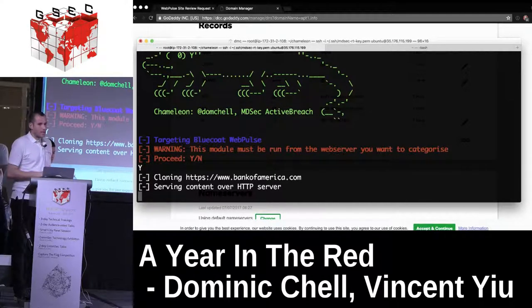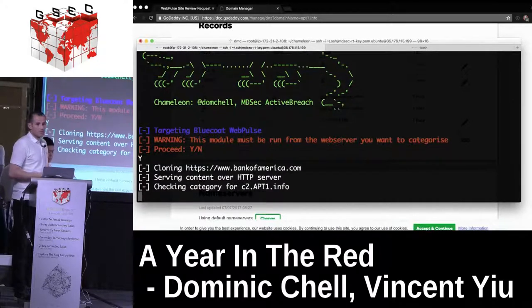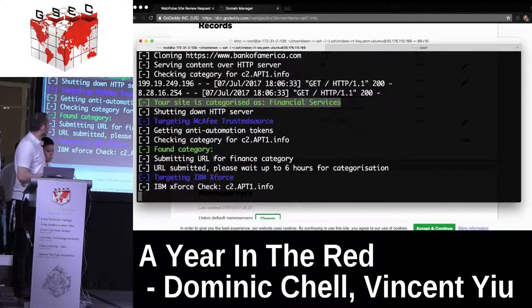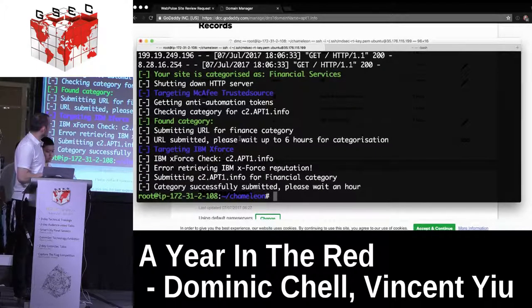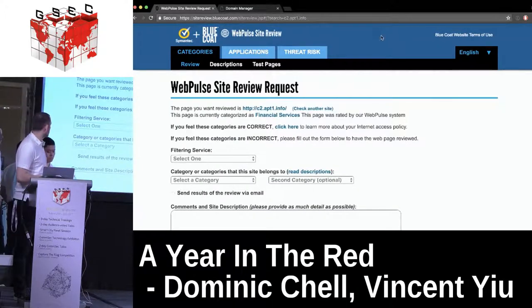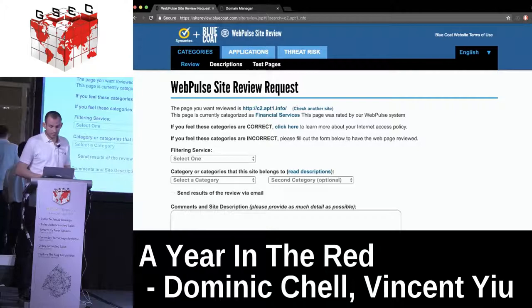We found a bug in the way Bluecoat does its verification, in that if you clone a certain site and make some subtle changes to the page that you're cloning, when Bluecoat checks its category, it will go with whatever the original site was. So in this case, we've been able to trick it into thinking that our newly created host is a financial services site. We can verify this by going to Bluecoat's website and popping in the new host, c2.apt1.info. We'll check what category Bluecoat thinks this is, and you can see it comes up as financial services. So now any organization that uses Bluecoat as their corporate proxy will basically believe that c2.apt1.info is a financial services site.